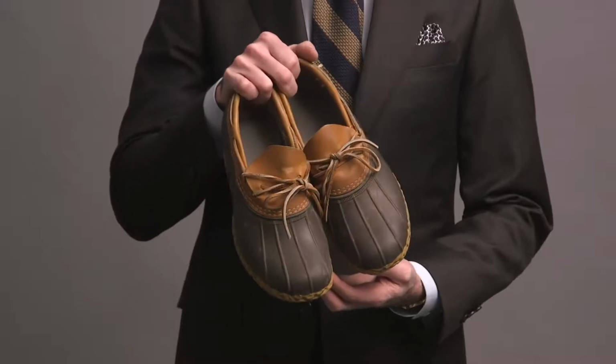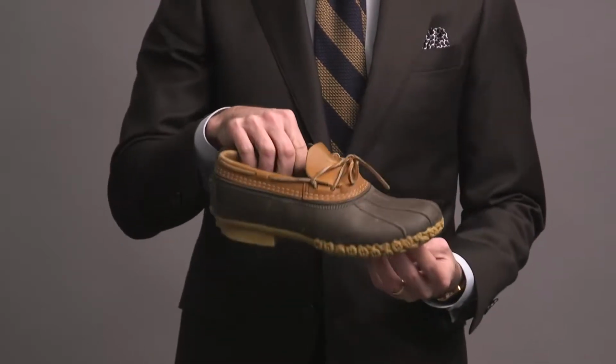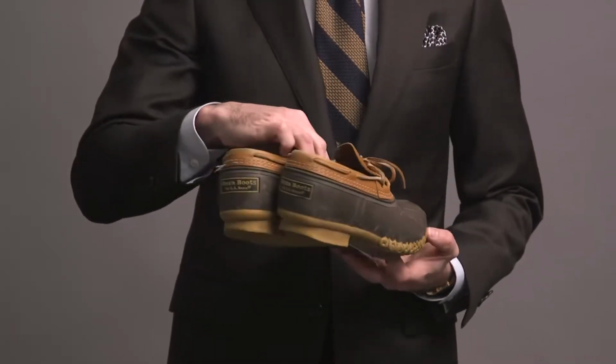Now, they call these duck boots. Obviously, they're a moccasin, but I'm putting them into the boot category because they're descended from the duck boot. You can complain in the comments if you like. Anyway, I've had these for many, many years from LL Bean. They're my bad weather dog walking shoes, and they're perfect for that.